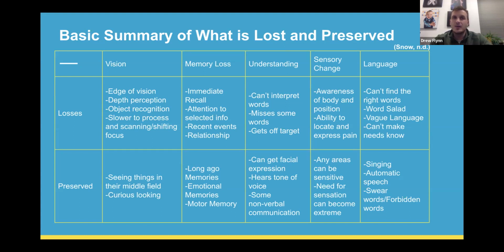You can tell when they have an off day, but then you have to play detective on, all right, what's really going on? Are they not feeling well? Is something wrong? Are they anxious about something? And they lose that ability to say, oh, my stomach hurts, or I have to use the bathroom, and sensory stuff like that.